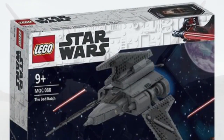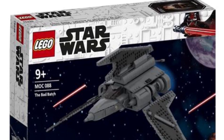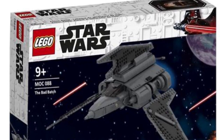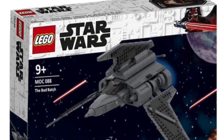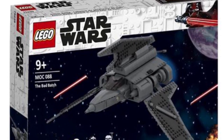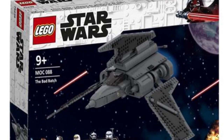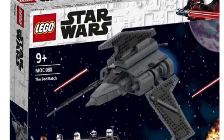Next one is probably the most likely on the list, other than maybe the TIE Outlander. This is the Bad Batch Shuttle because it makes a lot of sense to do, considering the Bad Batch, and if they are going to be making 2 sets, I've explained my reasons for that in the Bad Batch predictions video, so you can go check that out. But yeah, it just makes heaps of sense to do the Bad Batch Shuttle. I don't see why they wouldn't.